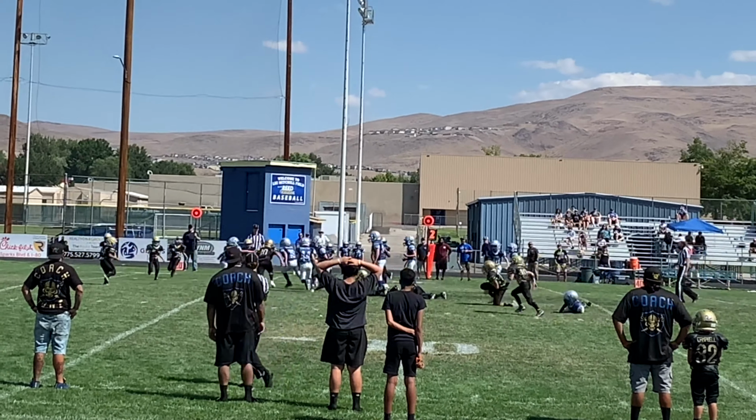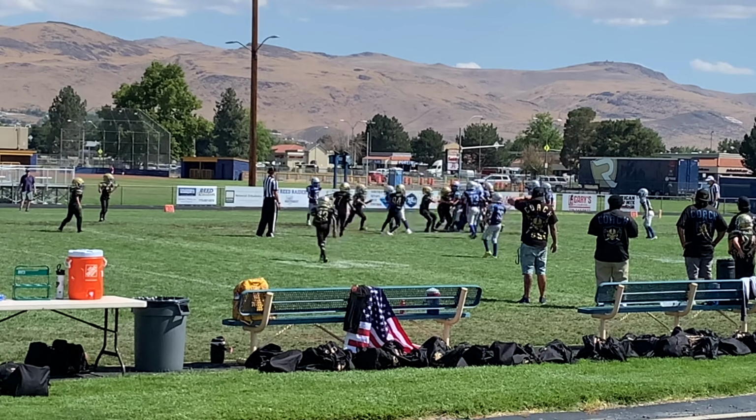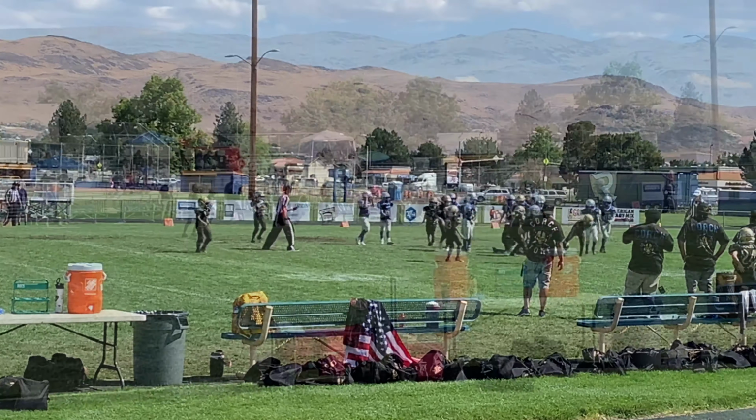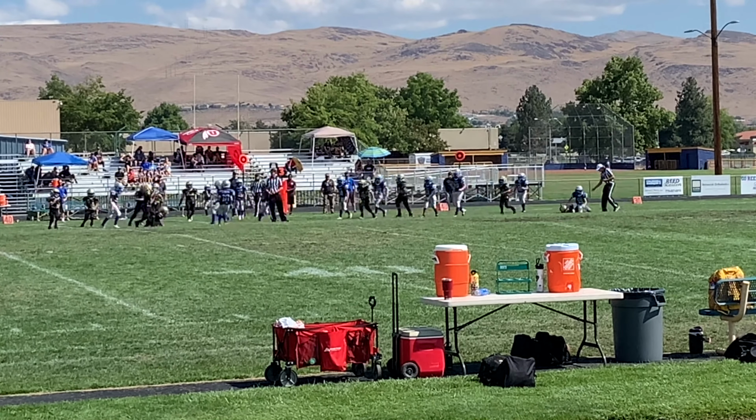Ooh. Raiders with the game time. Ooh, Raiders with the stop. There goes Delaney. Delaney down the left side. Raiders D ready. Here we go. Rams try to go in the middle. He's killing people. Good. Quarterback with the pass. Oh, almost intercepted.